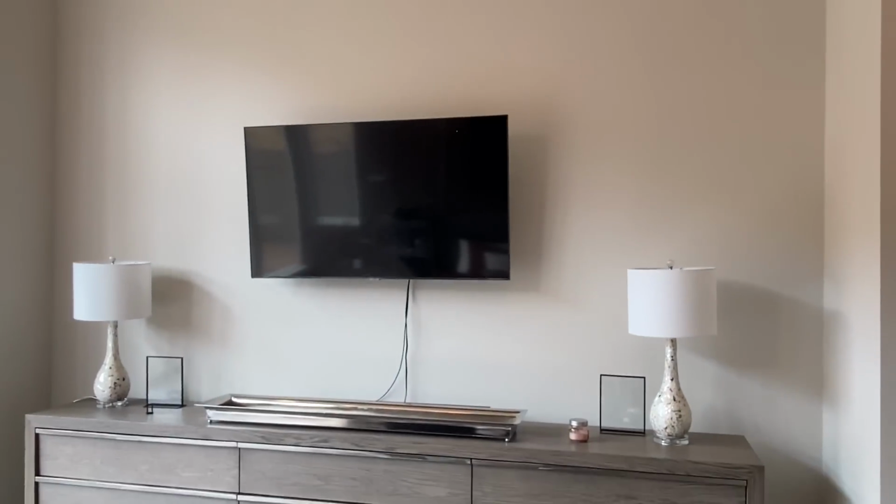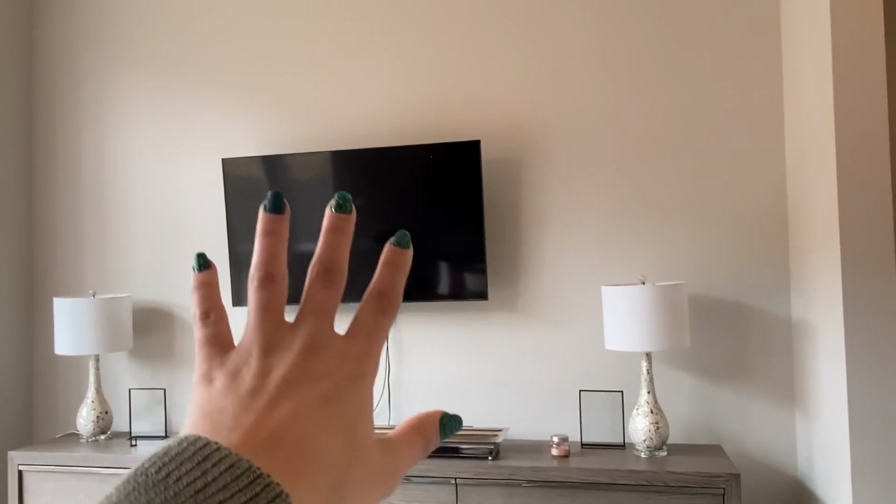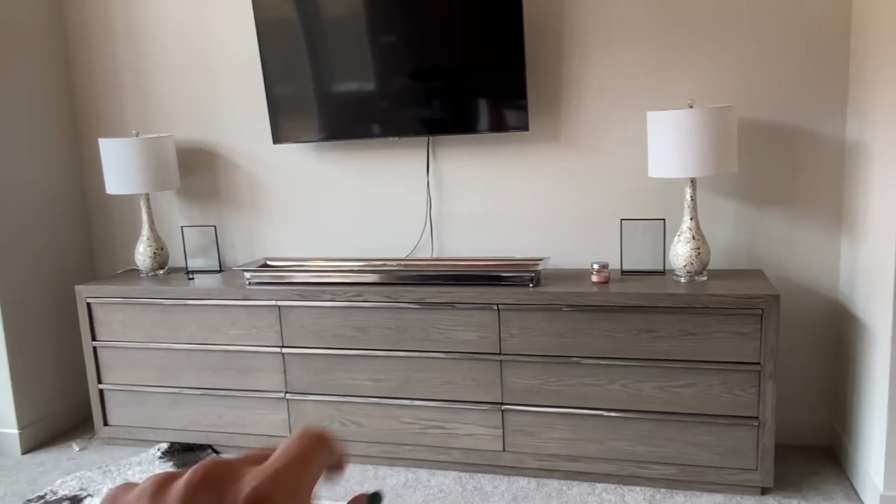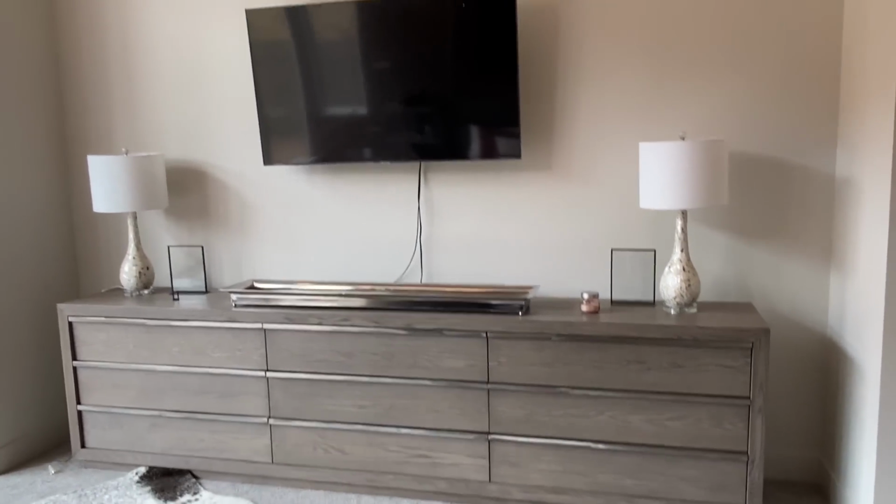The other half of the main bedroom is this area. You can see I'm standing right by the bed right now. There is this TV. The TV looks really small, but it's just because the wall is very big. It's another large TV. There's also this dresser underneath, which again, with extra storage, we don't even use any of those middle shelves.